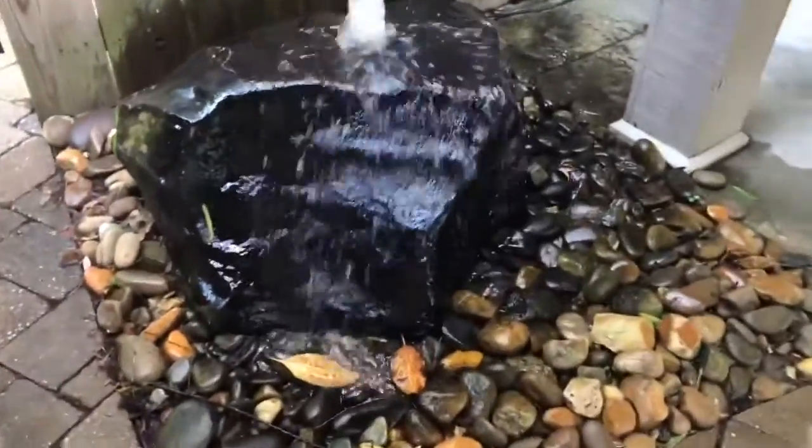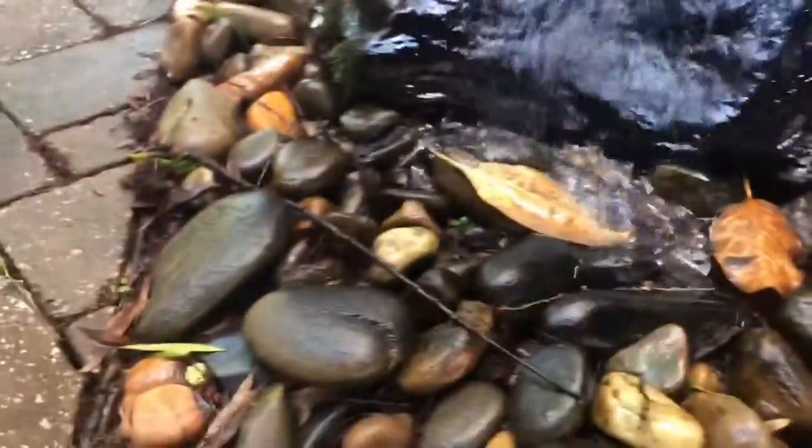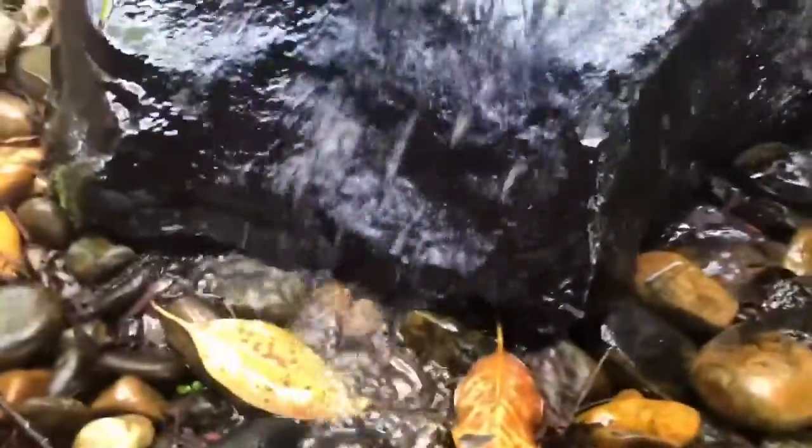Sometimes you have to get in really close. Take your viewfinder like I'm doing now and move it around. Find subjects, small subjects, like, okay, I see this leaf right here where the water is hitting. That's going to have some interesting reflections on it. Get in close.